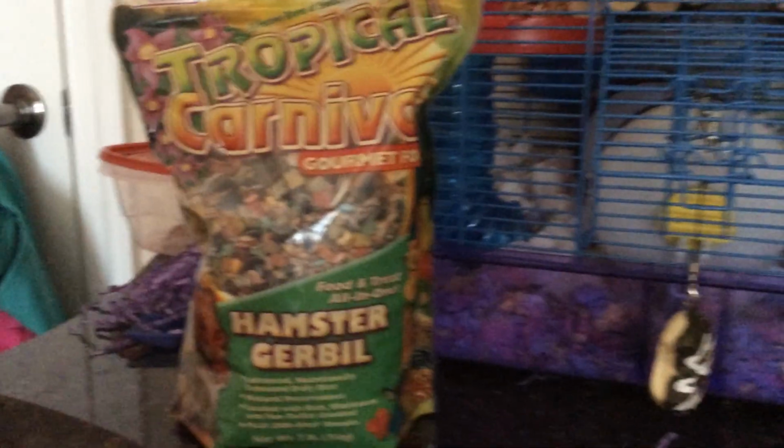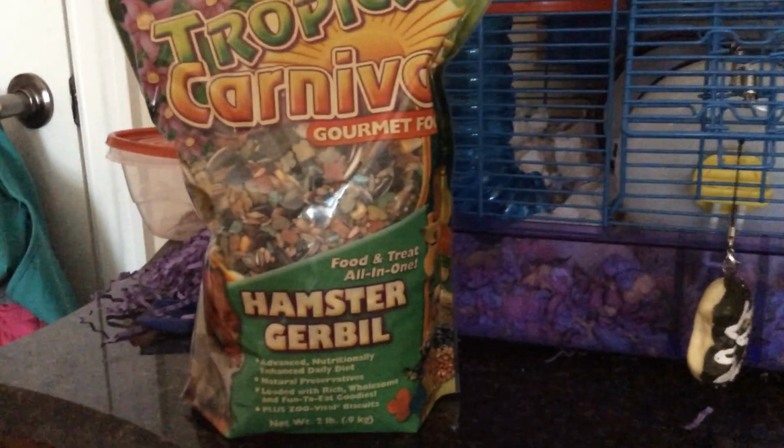Oh, by the way, the food I'm using is for my hamsters, they love it. It's the Tropical Carnival Gourmet food. It's for hamsters and gerbils.